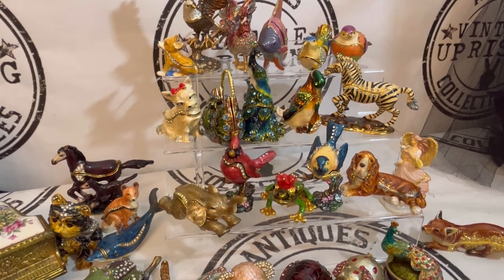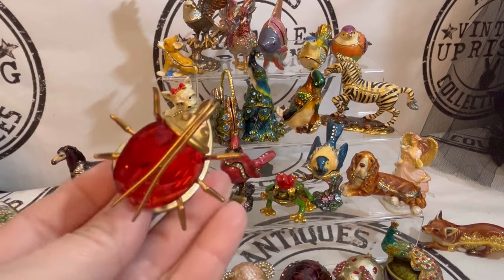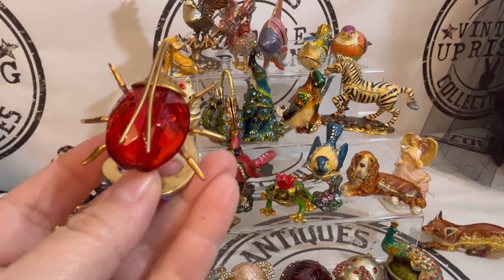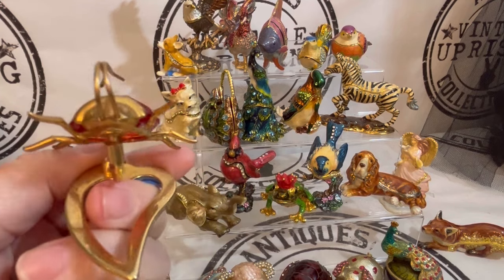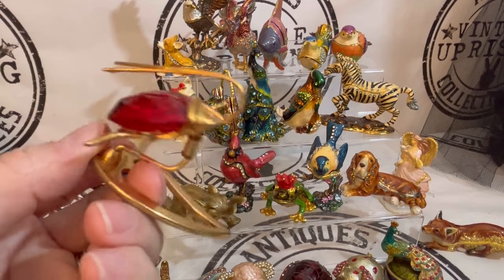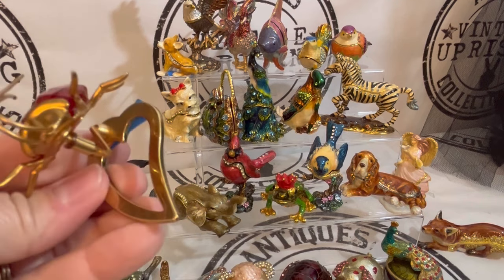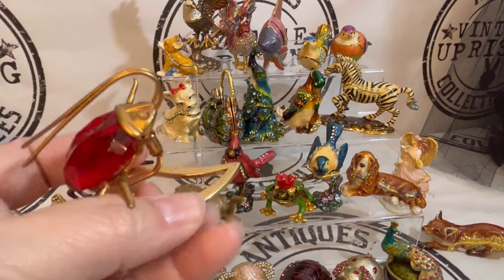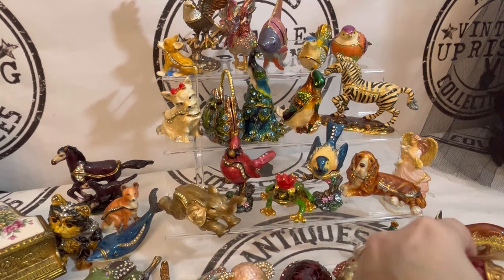And then we had this little metal guy. Red, is it ladybug? Ladybug, right? Or a beetle of some kind. But it's got just a red stone sitting on a brass gold tone leaf or heart. It's a heart shape right here. Little fun piece. Little trinket.